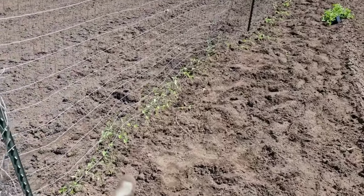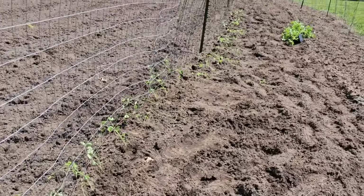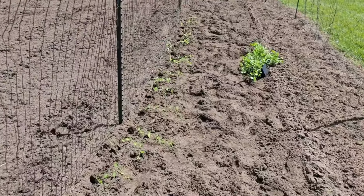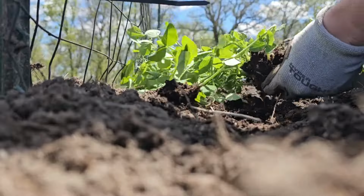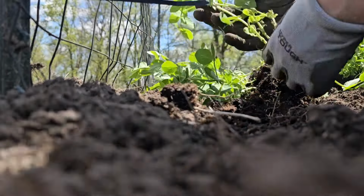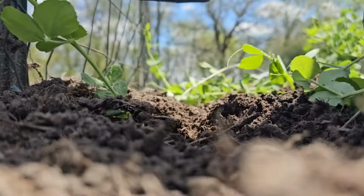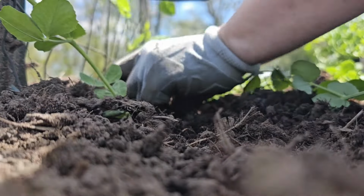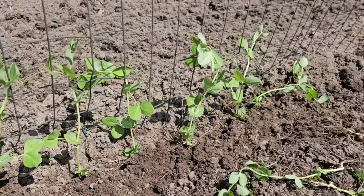So I have planted these and started training them up. And then the other ones I set out, I got to still plant. I got to tell you, it is so encouraging to see green growth already out here, day one. Wow, look at how gorgeous these are. But totally worth it. There are our first sugar snap peas. Woohoo!